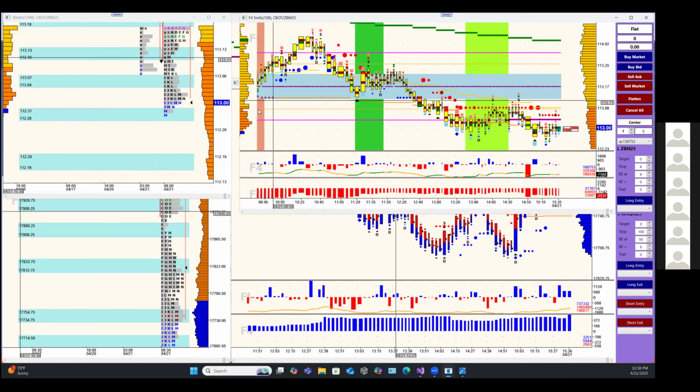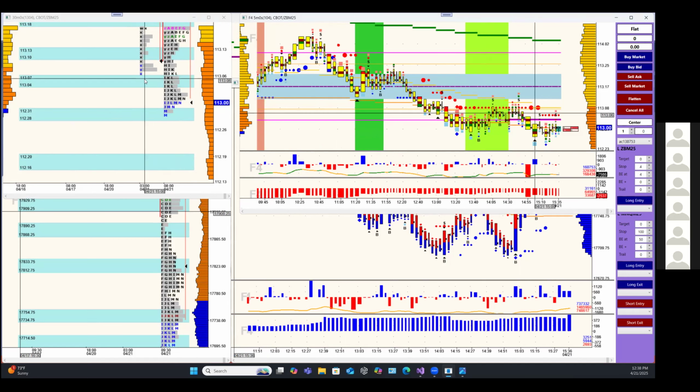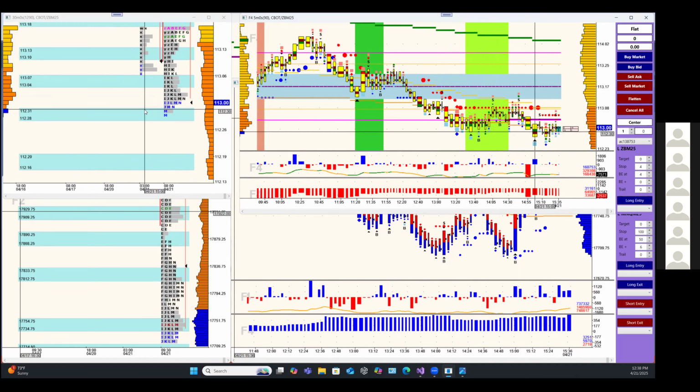On the bonds, all over the place. They were down, they were up, and now they're back down again to the 112.30s. And here again, good buying opportunity. We had one here at the 113.06s that turned out to be a dud. Then the support here at the 112.30, that's the last one. It looks like it's still holding. If they take that out, bets are off. But these three levels, we talked about them this morning.